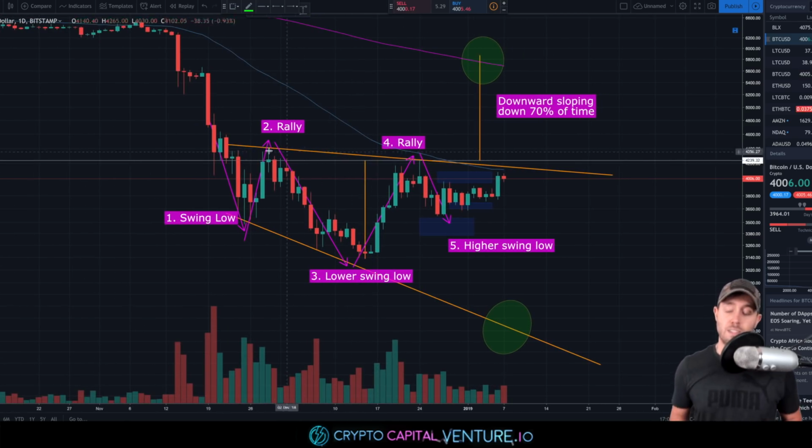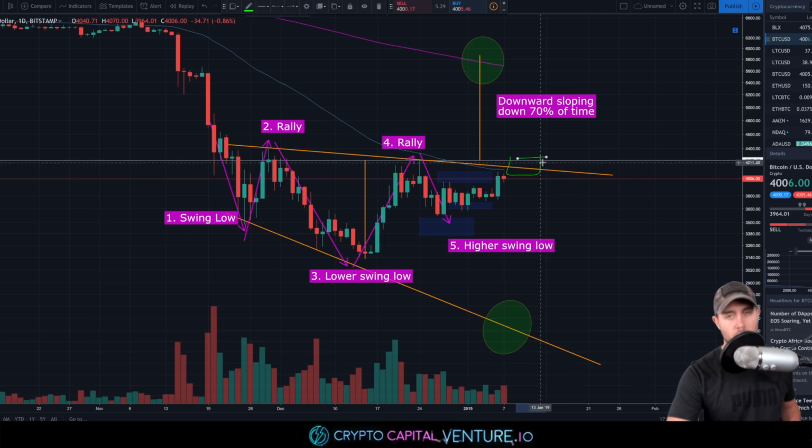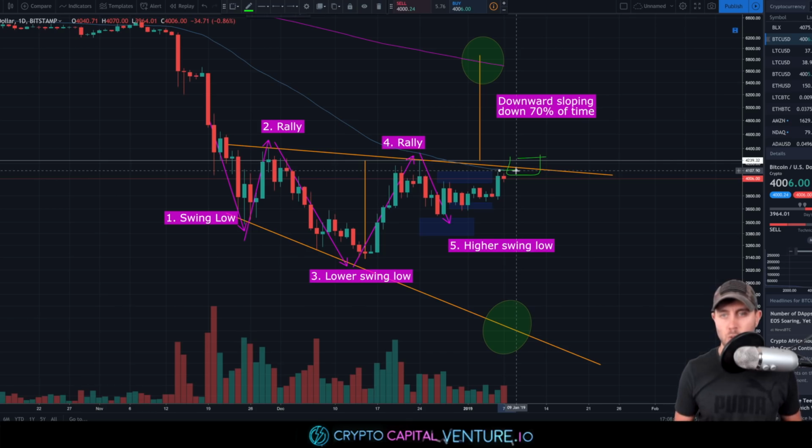So it's very likely that Bitcoin sees rejection, and right at that neckline is the 50 EMA we need to cross. Now, we obviously have to wait and see what happens, but in terms of chances, historically, 70% of the time, maybe a little less than 70% of the time, a downward sloping neckline will prove a failure. So if we zoom in on these charts, what's actually going on?